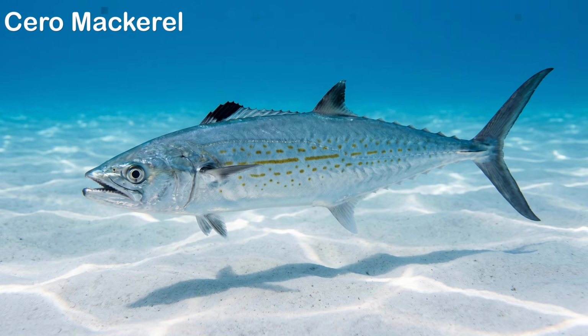The next one, Cerro mackerel. This is a less common visitor, but a welcome sight nonetheless. It looks like a mix between its cousins, with both spots and a distinct bronze stripe. It is a sleek and speedy swimmer that keeps you on your toes.